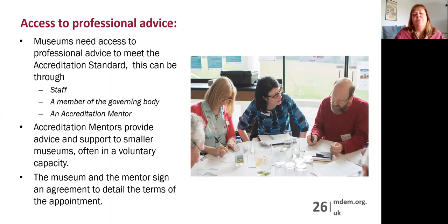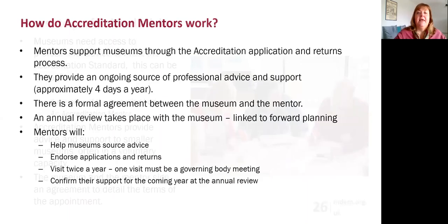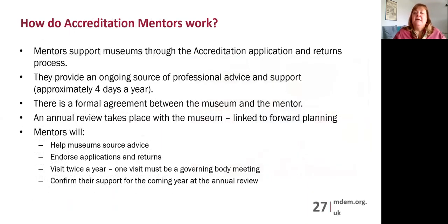But just a little bit more about mentoring, because having a mentor during that period of working towards status can be incredibly helpful for a lot of museums. The museum and the mentor sign an agreement which details the terms of the appointment and the expectations on both sides. And museum mentors support their museums through the accreditation application and returns process.